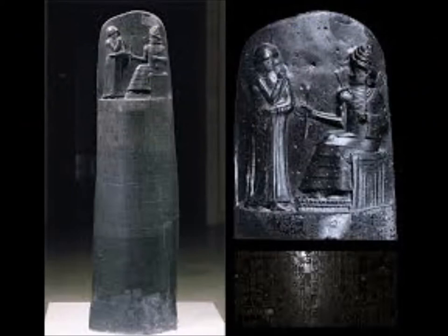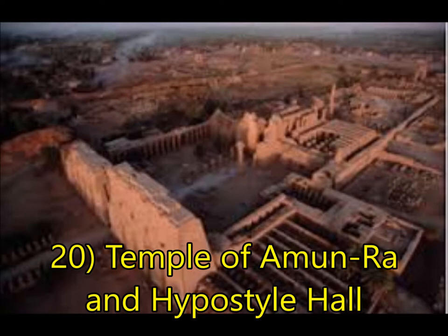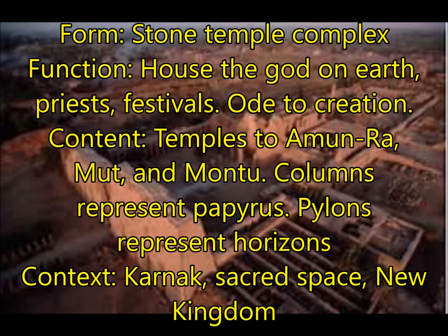Next up, we have the Temple of Amun-Ra and Hypostyle Hall, an Egyptian temple complex. For form, this is made of stone, and obviously it's a complex, which means it's very large. For function, this houses the god on earth, so it would be the dwelling place of Amun-Ra. It also houses the priests that would worship him, and it provides a place for different festivals, both to Amun-Ra, but also to creation, the festival of creation, and there was even one for King Tut held here.